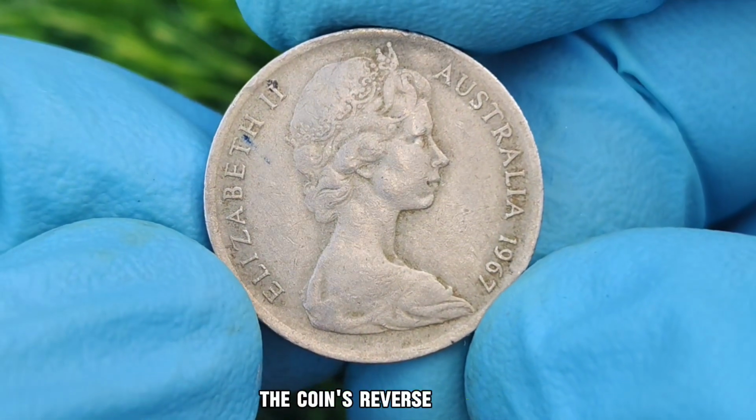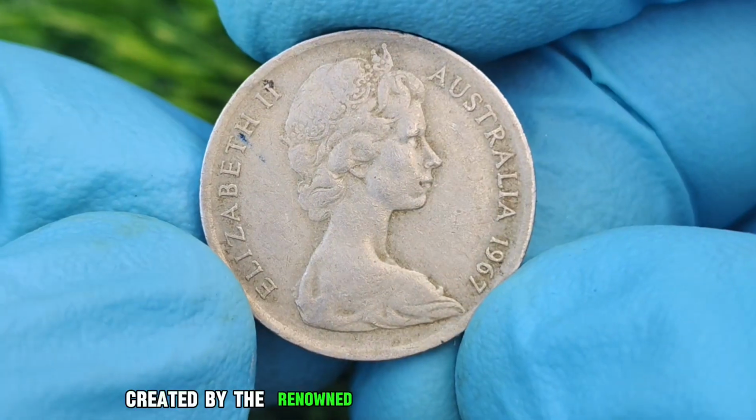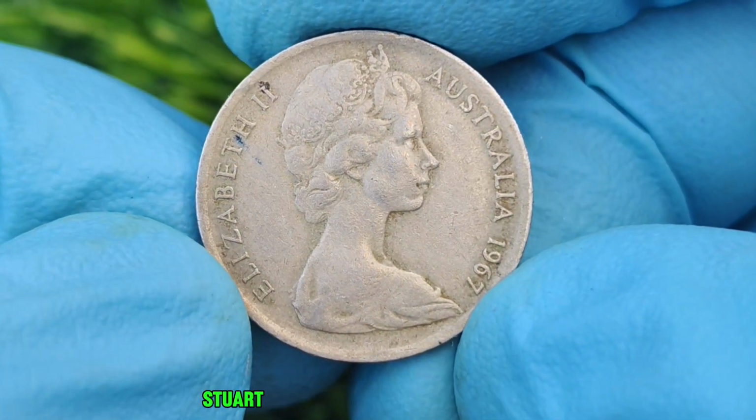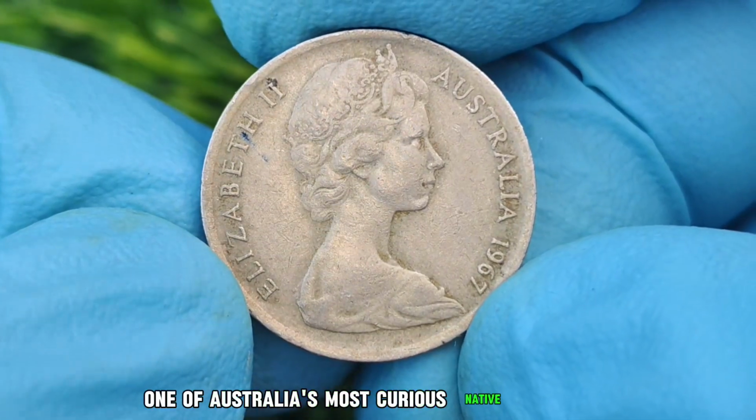The coin's reverse design is one of the most beloved in Australian coinage. Created by the renowned goldsmith and coin designer Stuart Devlin, it features the echidna, one of Australia's most curious native creatures.